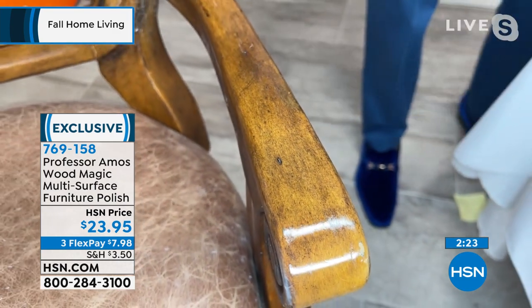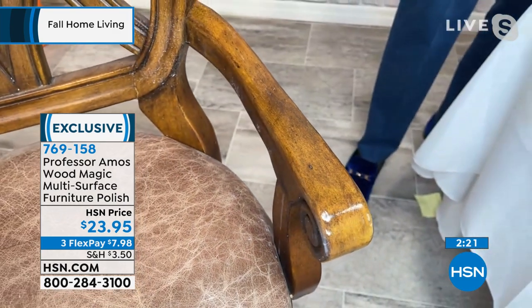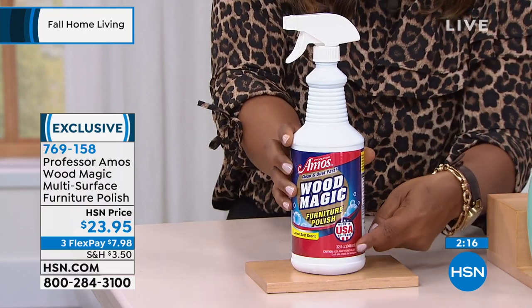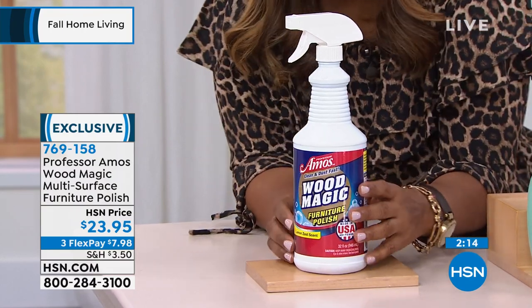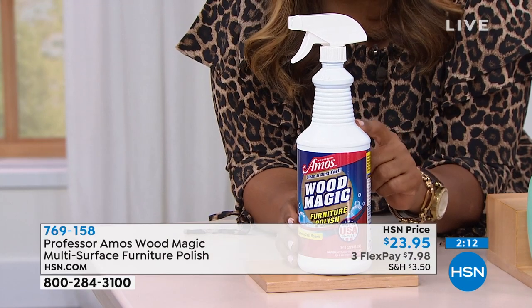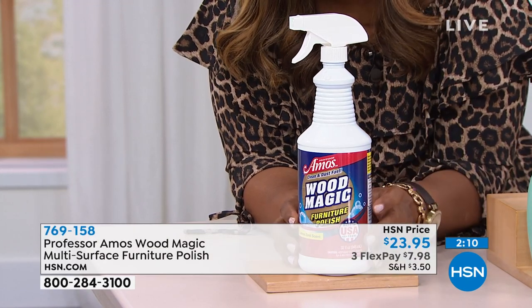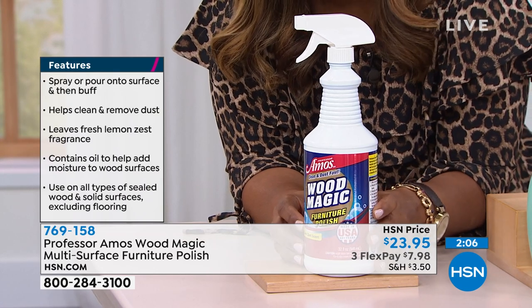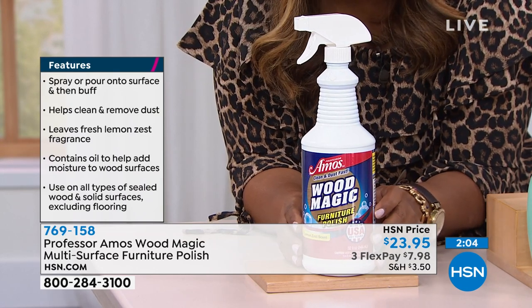Let me put my glasses on real quickly and see how much you're getting here. Because look at the size of this bottle, guys. So this is a full 32-ounce bottle. It's made in the USA. And the reason why I say this is because it's not only for your furniture, but think about your kitchen cabinets, the paneling that you may have, antiques. Maybe you have wood collectibles in your home, any type of solid sealed surfaces.